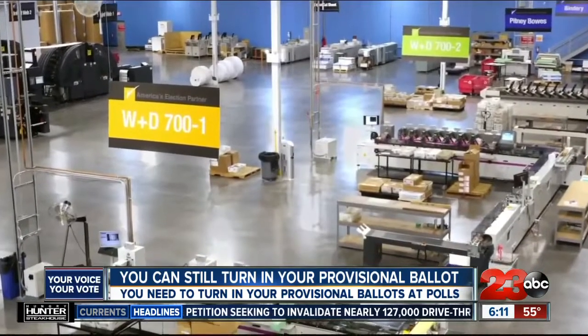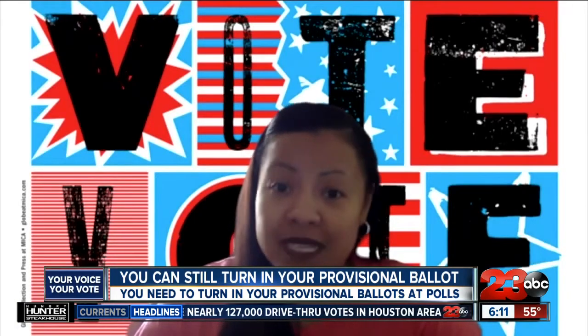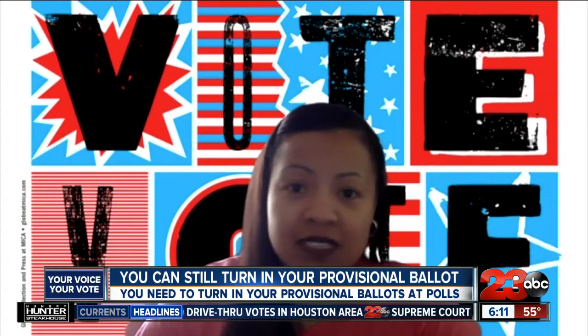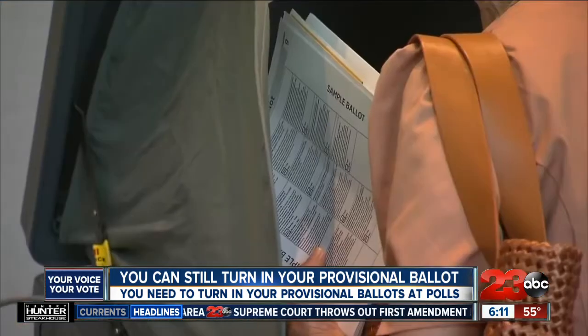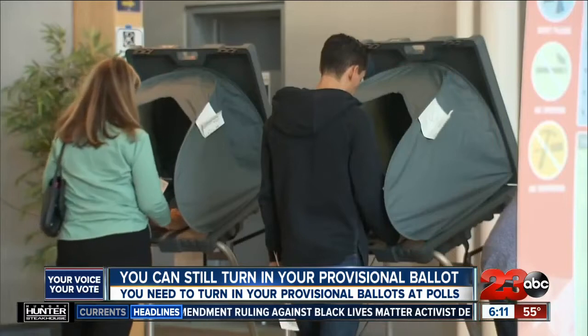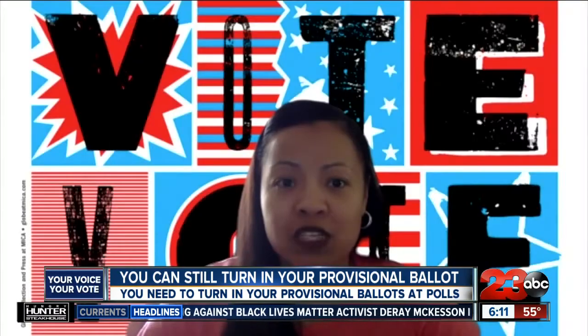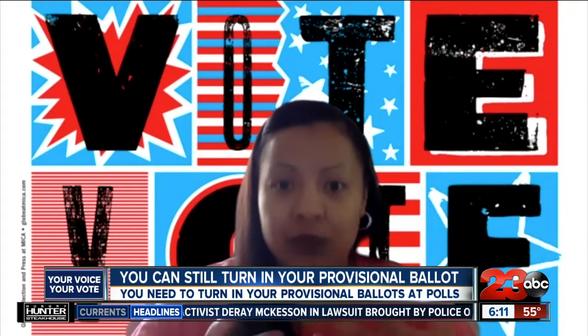"This can slow the process down a little for a registrar, but the California system was meant to be slow. It was never meant to be a fast process. It's slow by design for purposes of making sure that fraud isn't being committed. It's slow for purposes of making sure that every vote counts. It's slow for purposes of making sure that the franchise of voting is actually protected."